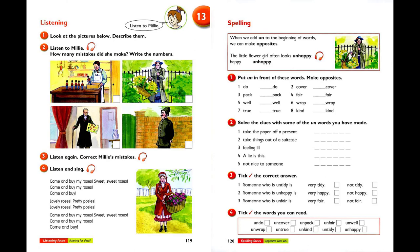Track 17. Unit 13. Listening. 2. Listen to Millie. How many mistakes did she make? Write the numbers.